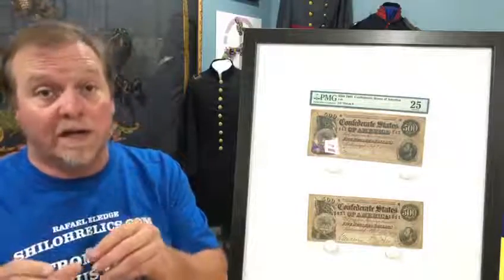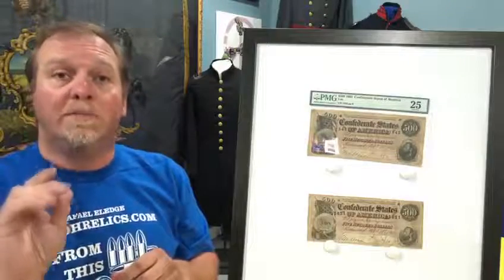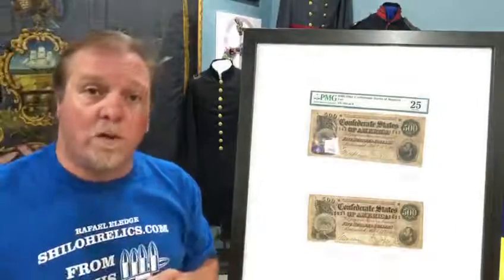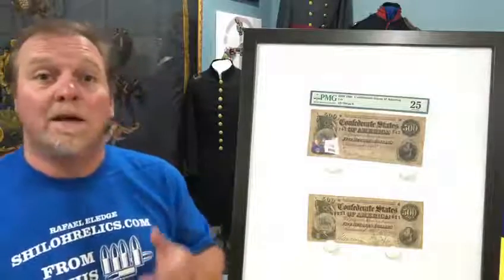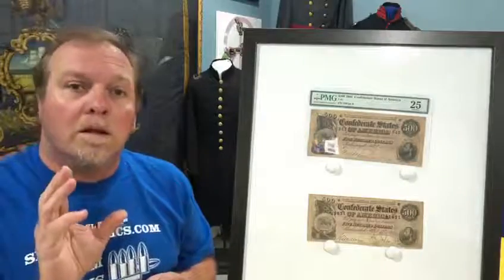So, how do I know one of these is real? Buy from somebody that you trust and somebody that will guarantee it. There are a couple of things that you can look at and you can see quickly if it does have a chance of being real. Almost all Confederate notes are hand signed. When you see along the bottom, they're signed for Register and for Treasurer. These were actually signed by ladies in Richmond that sat around signing notes all day long. So each note should have that hand signature.